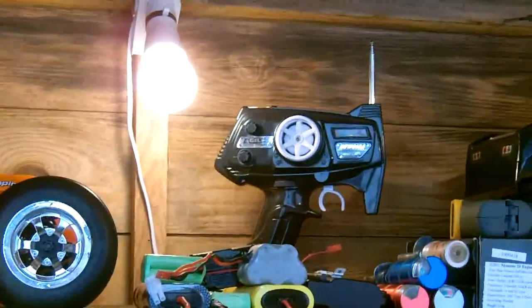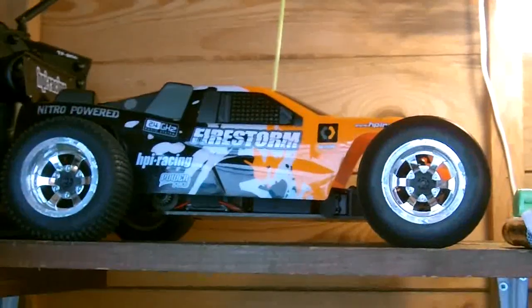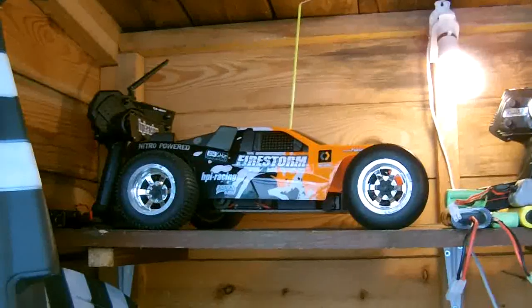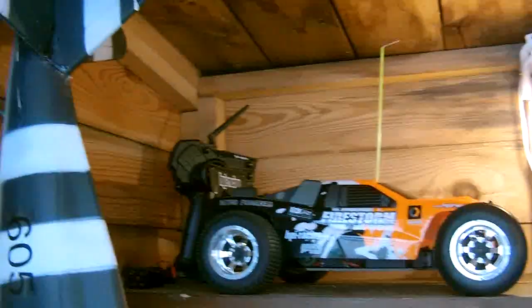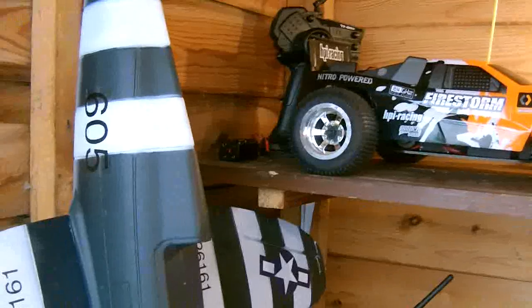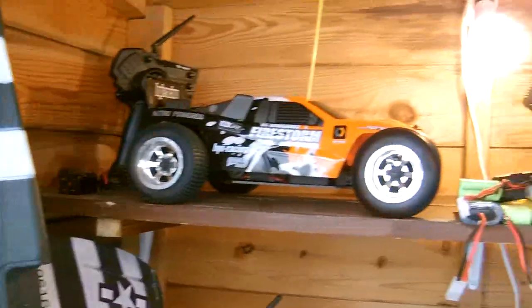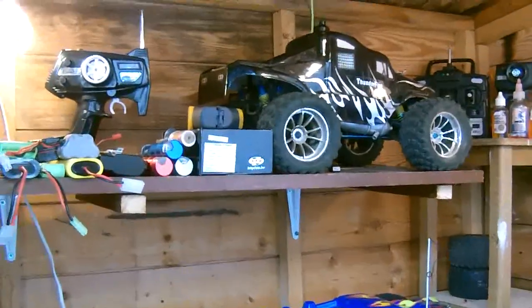Up there is the radio for the Yellow Spurt, and over here is the Firestorm, just sitting up there looking really, really sweet, its orange and black body shining in the daylight. Up here is the radio for the Firestorm, and over there is just a random battery tray. I wonder what that's doing there. I've got to have a sort out in here.